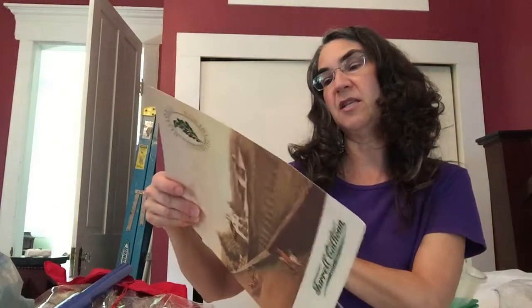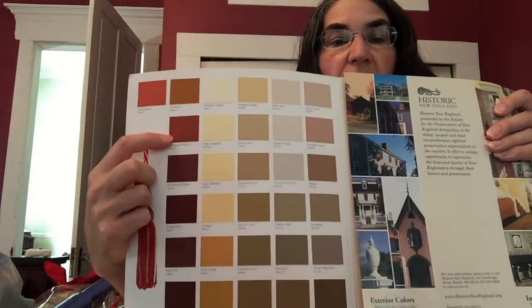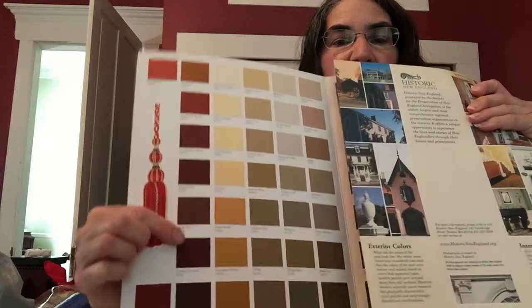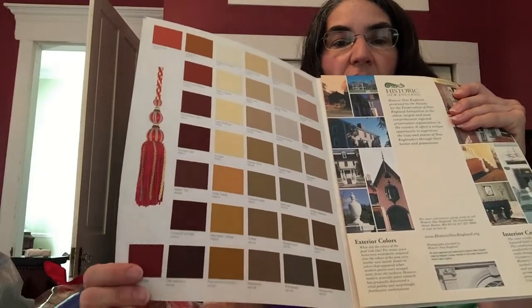But you can see this room is burgundy, and it's not one of these historic colors, but it is not terribly far off from that right there. So yeah, and you see how dark these are. It was nearly, and that's another kind of close. It was nearly impossible to paint this room this color.